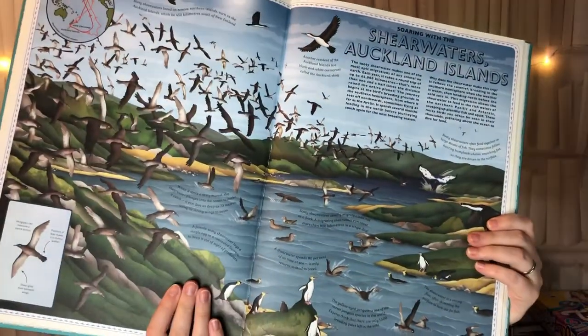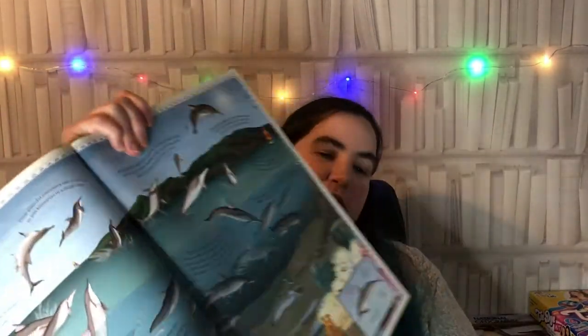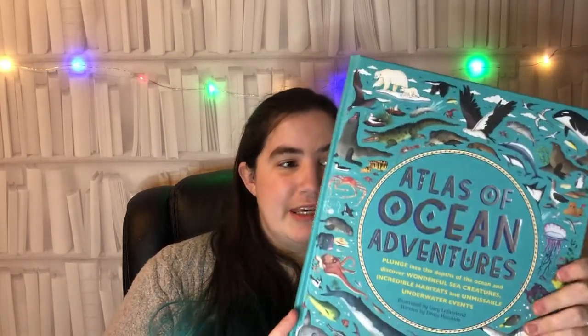And it has Georgie's favourite type of sea creature, which is penguins. Got lots of different penguins in here. And it's got green sea turtles in, which is Lydia's favourite. So it's got both of their favourites from the Sea Life Centre in here. And it's just packed full of information. It's really well presented. It's a gorgeous book. Great gift for any sea life fan. And Lydia and Georgie, I'm going to give this to them at Christmas and they're going to love it.